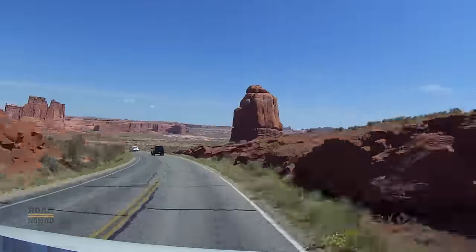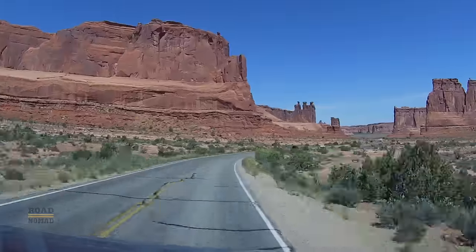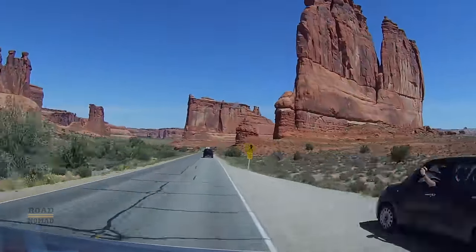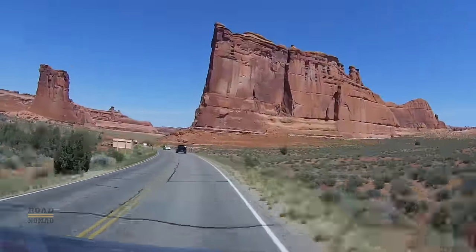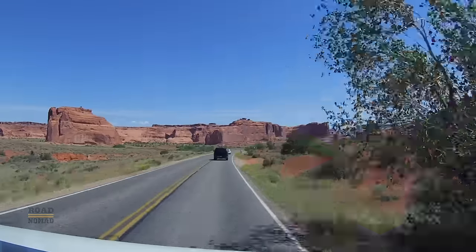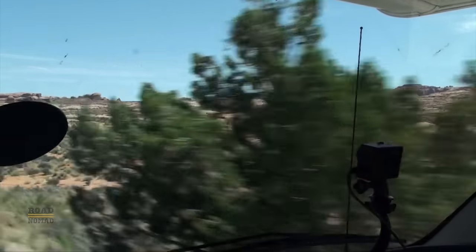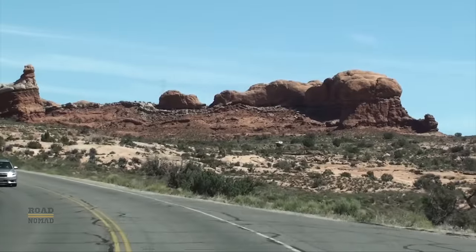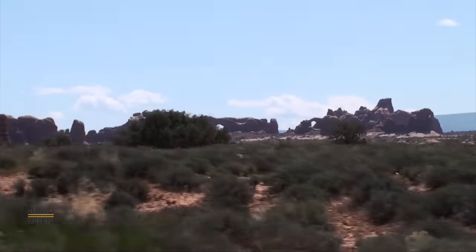We continue driving along the scenic drive, and although we would like to stop at every single viewpoint, we have one main attraction in mind, towards the far side of the park, towards the east. This is one of those places where the camera just doesn't do it justice. It is impossible to capture the grandeur, the magnificence of these massive rock formations. We pass by the Petrified Dunes and the Great Wall. And the Windows arches.